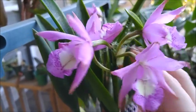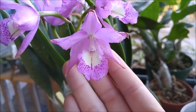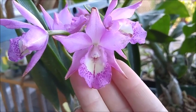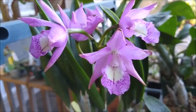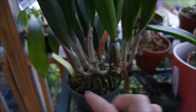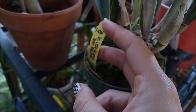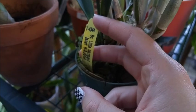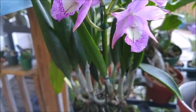So I'm not expecting the blooms to last very long at all anyways, but I just had to pick this one up because I've seen it in a few other orchid videos and I thought it was very, very beautiful. This is Brassell Cattleya, I believe. Let me see here. Yeah, Brassell Cattleya, Little Mermaid, and the clonal name is Janet. Very, very beautiful orchid. I think I'm going to mount this one.